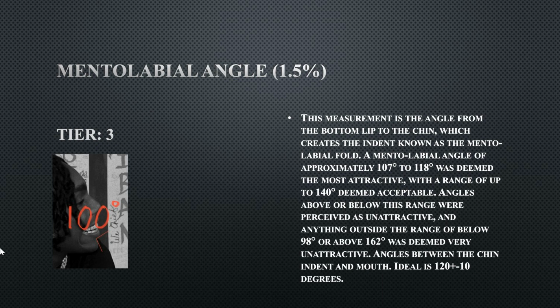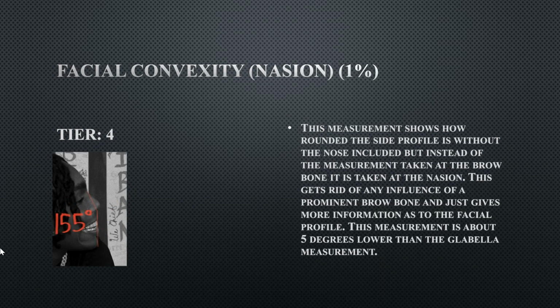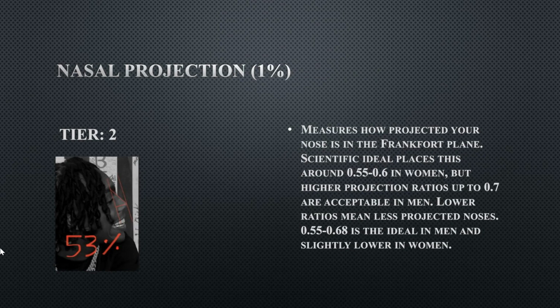So yeah. His facial convexity, and this is not facial convexity from the glabella, which is the forehead. This is going to be from the nasion, so at that nasal bridge, and his is at 155. Like I said again, his facial convexity is just too rounded overall, and this is going to be a slight flaw. His nasal projection is a tier 2, so his is at 53%, and this is close to the ideal range for a male, but preferably you want your nose to be just a tad bit longer. So I'm actually kind of surprised that his total facial convexity was within the ideal range. Maybe it's because it kind of balanced it out a little bit, but hey.